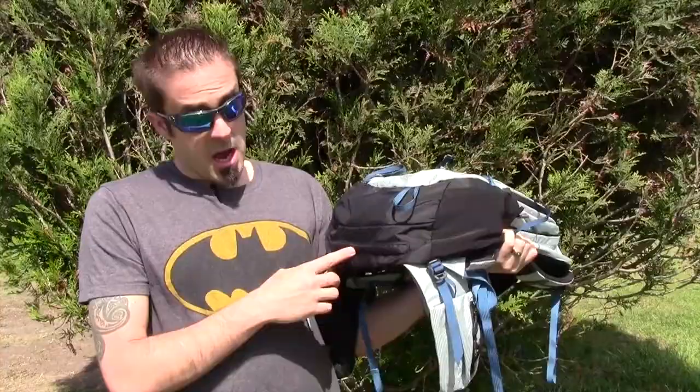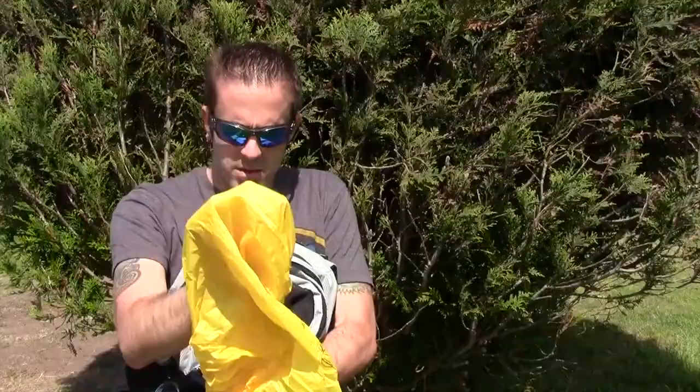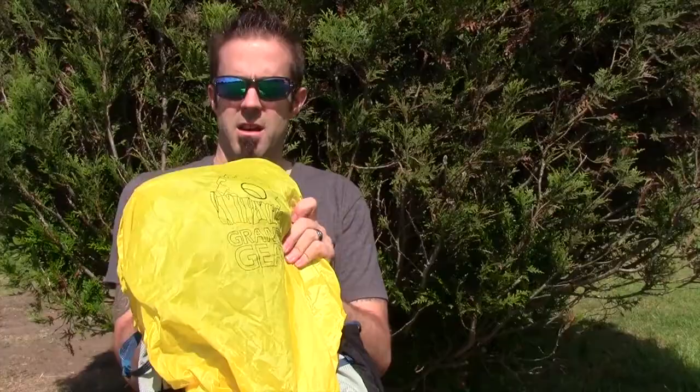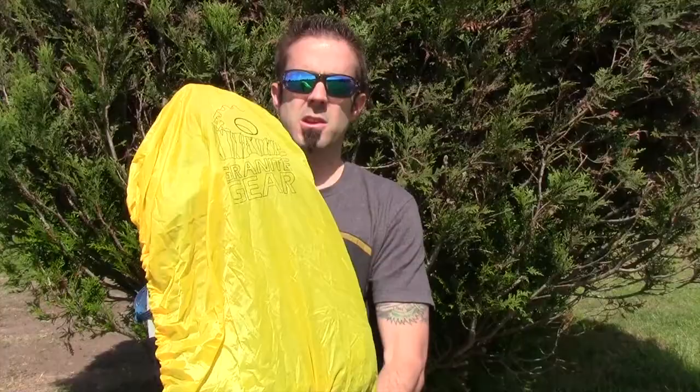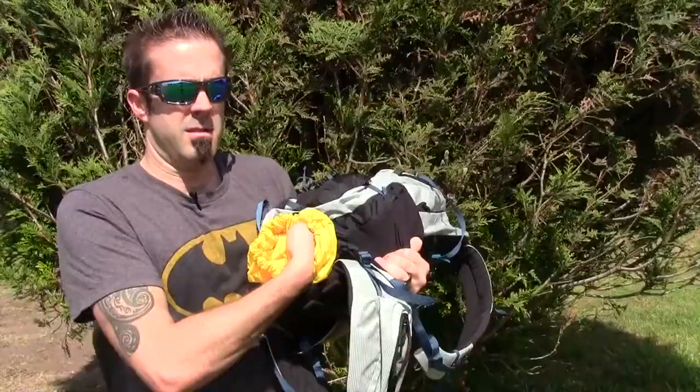Another thing that I really enjoy is on the bottom, the zippered compartment, built-in rain fly. So you're out and about and getting ready to bag a peak, and it starts raining on you, and you have your camera gear and all kinds of stuff in your backpack. You don't want to get it wet. You have a built-in rain fly, which is also branded with Granite Gear's logo, which I really like. And when that's all done, just stuff it back in there, zip it closed, and it's out of sight, out of mind. You don't even know it's there.